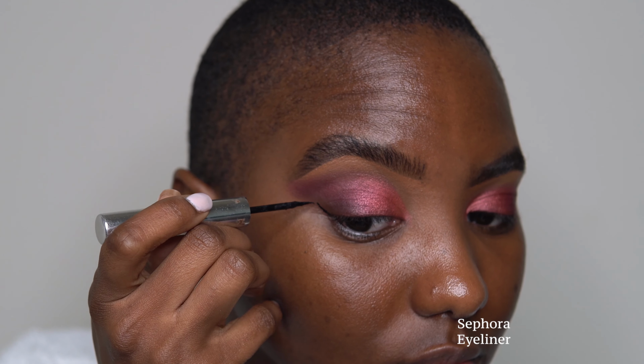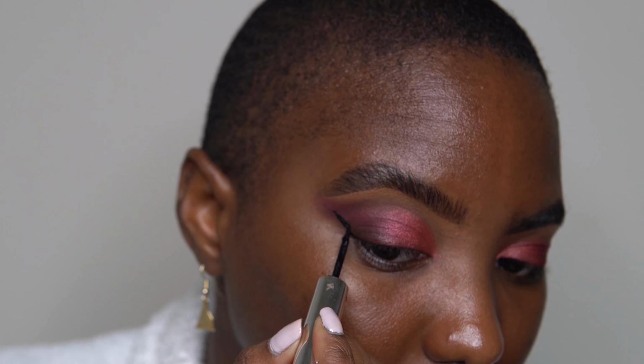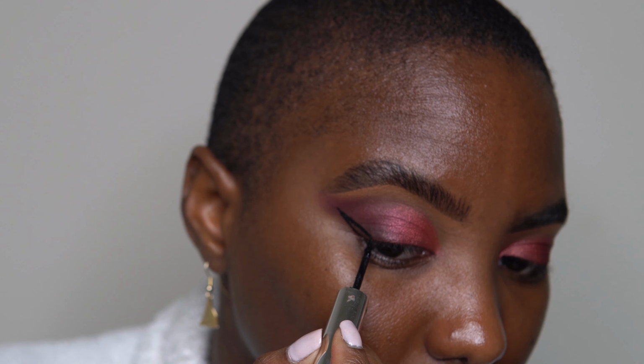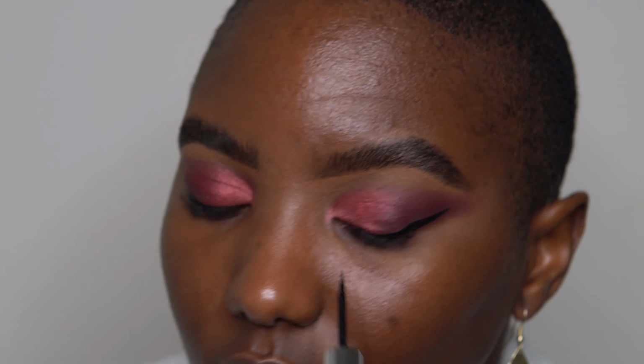I've really been enjoying this Sephora liner that I got a while ago. It has this really nice felt tip that allows you to do a really nice cat eye or winged liner. So that's what I'm going in with.